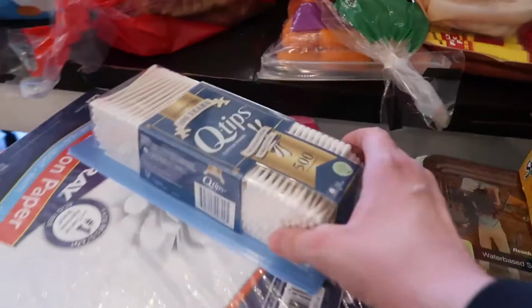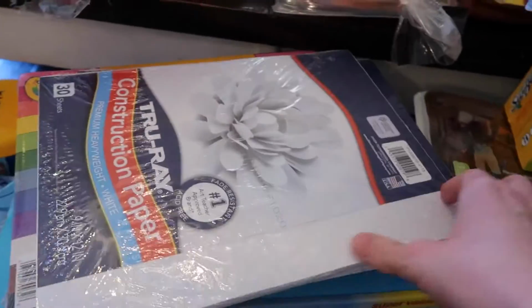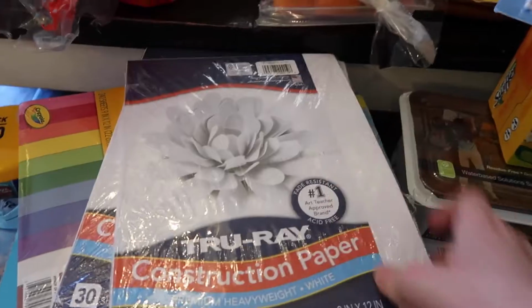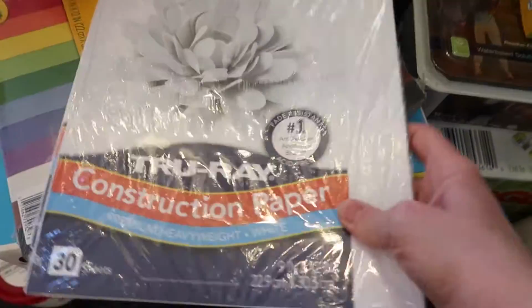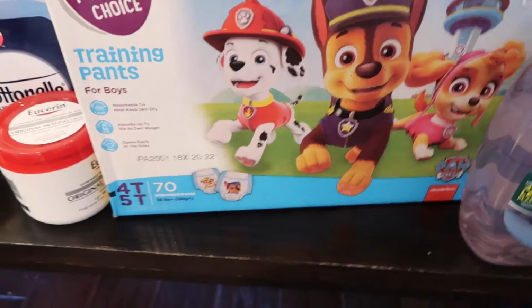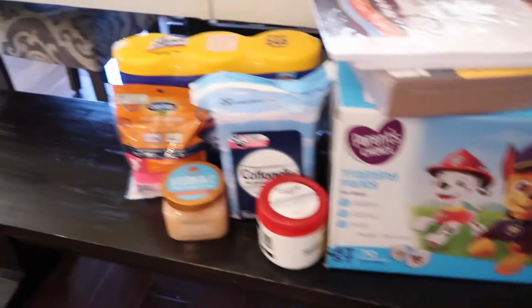And then over here, just some Q-tips, because we ran out. Some paper for the kids. We got two of the 30 pack construction paper. I didn't see any other white ones, and then we just got the multicolored one. And then I got some pull-ups for my three-year-old.